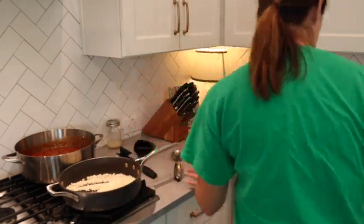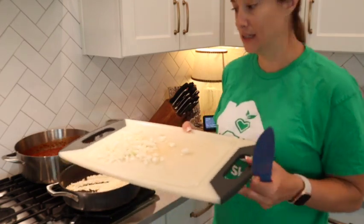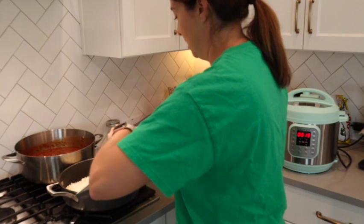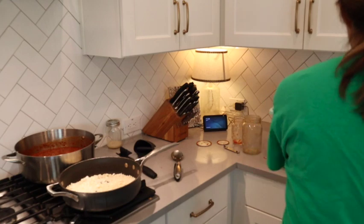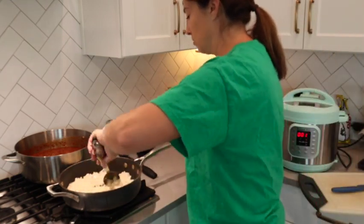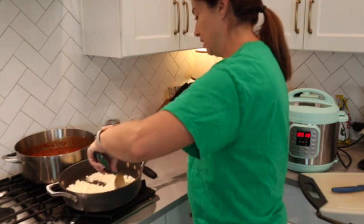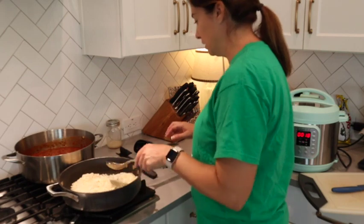What I have to do next is I have some diced onion, and so I'm going to add that to this, and I'm pretty sure I need to add minced garlic too. I always feel my way through this recipe, which can be a good thing and a bad thing, because then you're like, oh crud, I forgot to put one super important ingredient in there, and that's not always good, but we'll figure it out, guys. We will figure it out.